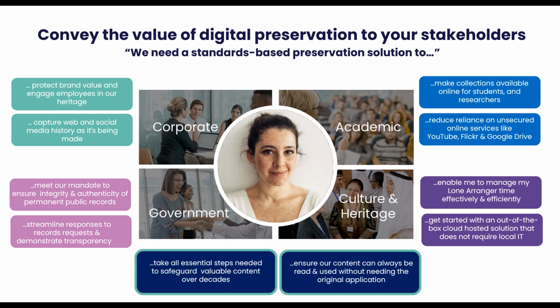And then you want to reduce the reliance on applications which you're using. Probably your content is spread in a couple different places that may not have all the preservation bells and whistles that you need. On the culture and heritage side, of course, there's often very tight resources and amazingly valuable and incredible assets. Many are lone arrangers, and they have to split their time and do a lot of different tasks. And so this technology can help that processing and help efficiency and get more done in less time.